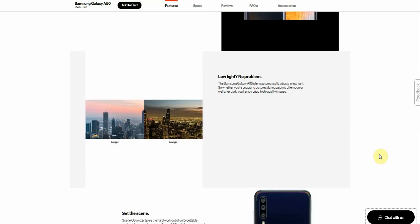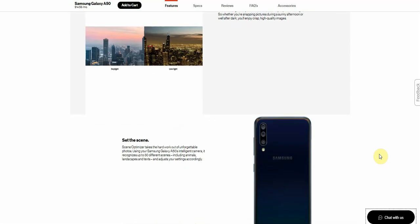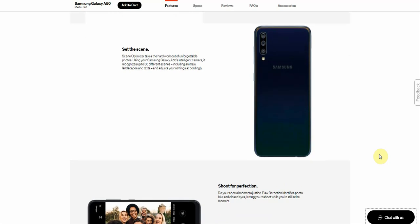Low light, no problem. The Samsung Galaxy A50 lens automatically adjusts to low light, so whether you're snapping pictures during a sunny afternoon or well after dark, you will enjoy crisp, high quality images, alright? So that's good. The phone looks really nice. It has 3 cameras on the back, not bad for $250. And it looks like it's available in this bluish color here. I think it's blue. It does look blue to me, or I think it's black.